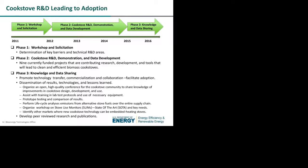So some of the things I've listed under phase three regard elements that can be used to promote tech transfer, commercialization, and collaboration for the purposes of facilitating adoption. We'd like to see these results disseminated, the lessons learned being moved into the hands of others that could use it. So we hope to develop and organize a high-quality conference for the cookstove community to share knowledge.